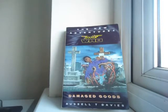Now, what is the general consensus and my own personal thoughts and opinions on Damaged Goods? Okay. This is going to be a controversial review because I don't really like this book. Well, I do have more that I appreciate than I hate in this book, but I still don't like this book overall. Now, I know this book is an utter classic in many people's eyes.